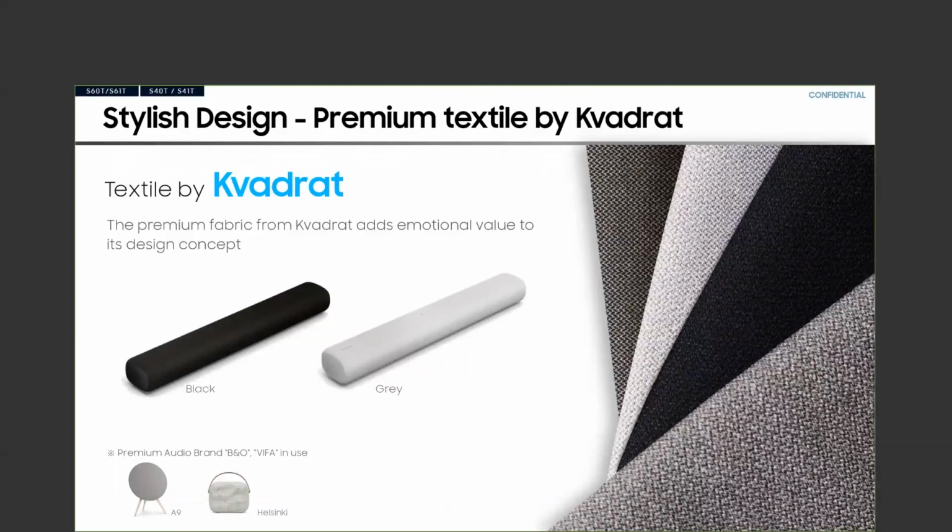Then we do have our new stylish and design soundbars, which are going to be the S-Series soundbars. They're going to be sound designed by a textile company called Kvadrat. They come in gray or black. So the 41 and 61 will be gray. The 40 and the 60 are in a black color.